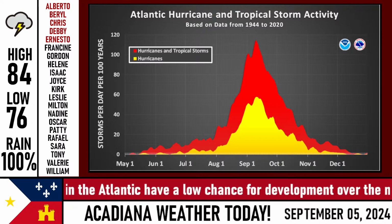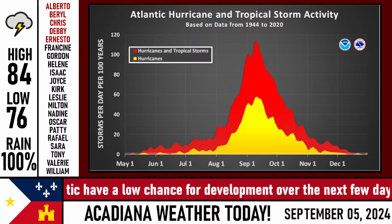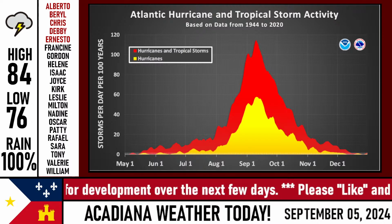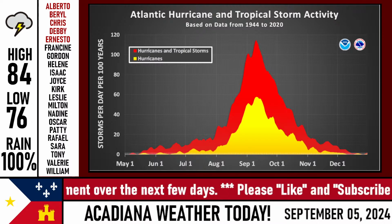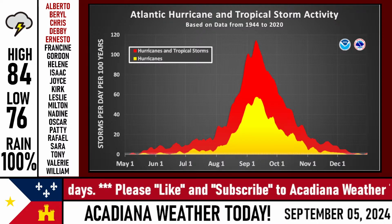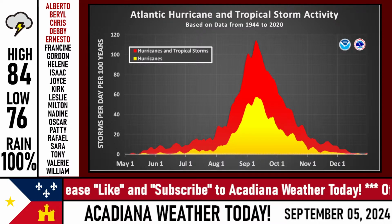Hurricane Andrew is always the example I like to use as a massive hurricane that caused major damage and loss of life. And it was in a season where we only had 7 named storms. It was one of the quietest seasons on record. So one storm is all it takes.